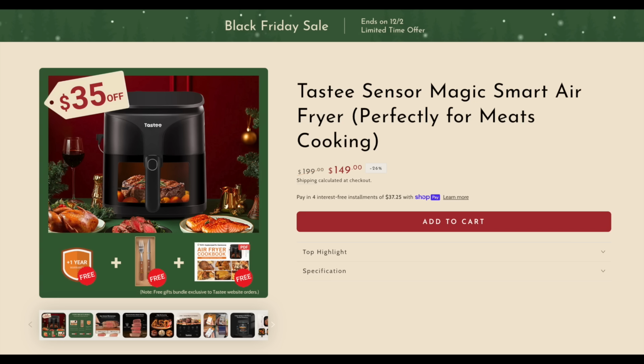But when they gifted it to me, okay, so the free gift is 1 year warranty extra. You get a fork and a knife set, which is really nice. I have one, and then an air fryer cookbook along with it. So those are the free gifts plus $35 off. They sent me one, but I probably would have bought one anyways because I love my Cuisinart, the big one, and I'll show you that one too in a minute.